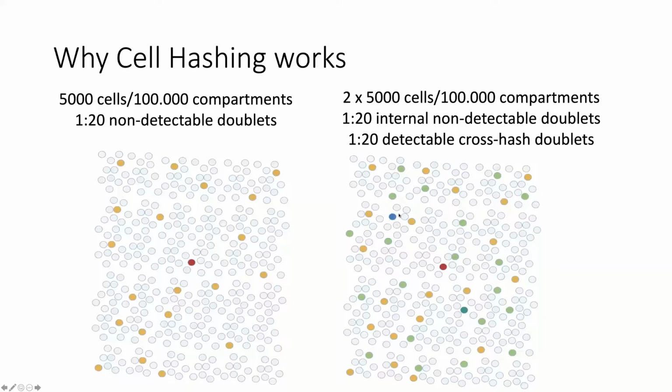In this case, we can actually very easily remove these doublets, because if there is a doublet, they will actually contain 2 different hashtags, 2 different hashing antibodies, and in that way we will easily remove that cell from the analysis. So the actual doublet rate will not increase particularly much from the background in the 2 different samples by mixing 2 different samples that have hashtags on them before mixing.